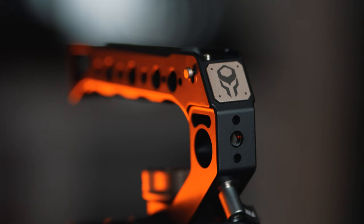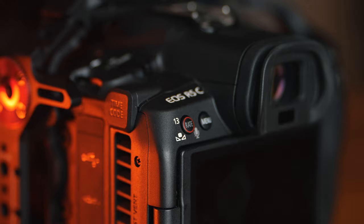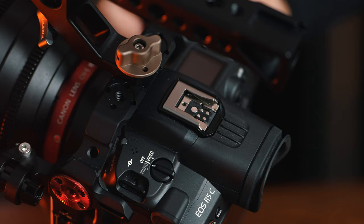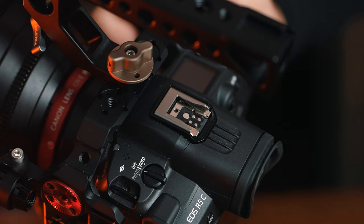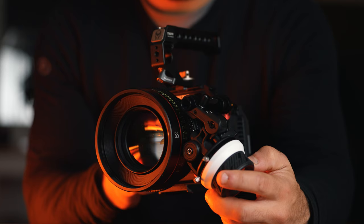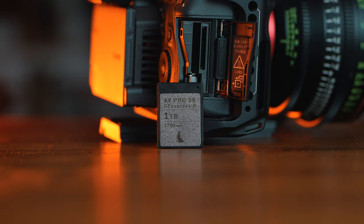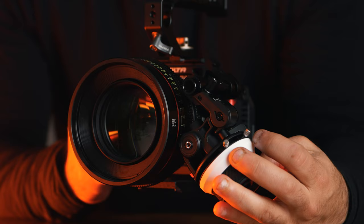Some of the highlights of this camera that really make it shine for high-end filmmaking are dual pixel CMOS autofocus with eye detection, a timecode port, multifunction hot shoe, and 4-channel 24-bit audio recording with an audio interface, CFexpress Type B with dual slot record and unlimited record time, internal RAW, 4K 120, and so much more.